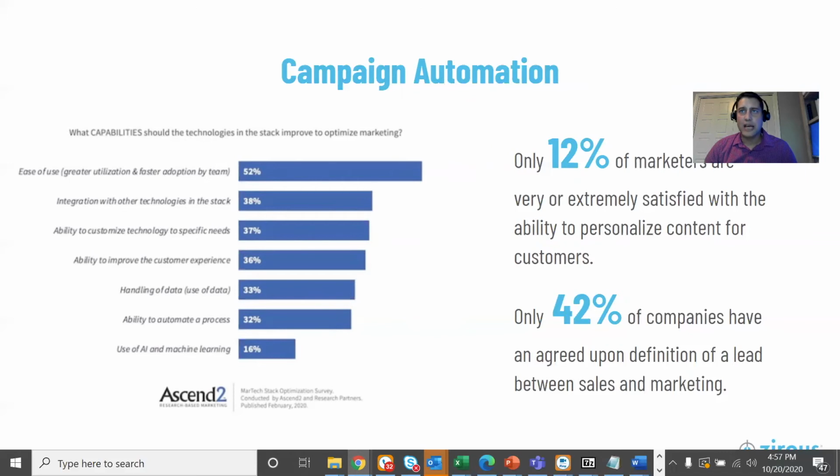Secondly, teams are stymied by systems that are not connected to each other. This leads to poor segmentation, think batch and blast emails, for example, and a less than 360-degree view of your customer, which means that gaps are existing.